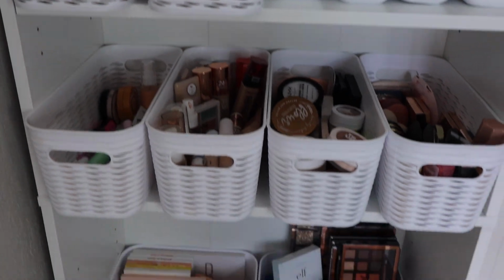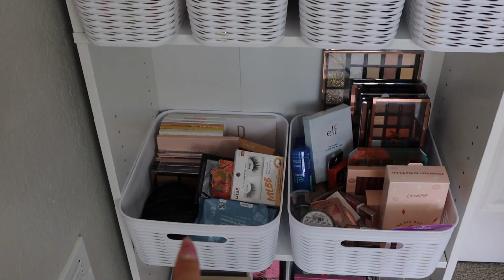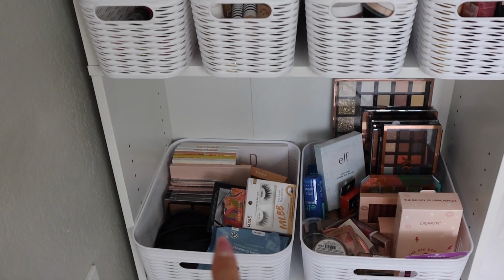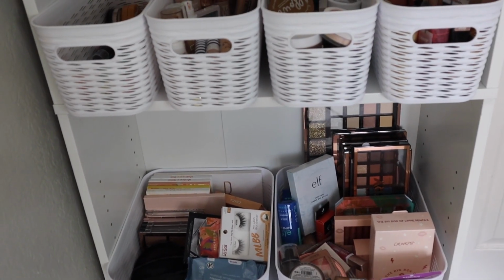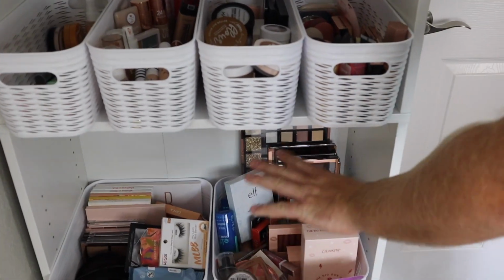All right. So those bottom two are palettes. This one on the left is going to be face palettes, like blush palettes, bronzer and contour palettes, and there's also some lashes in there if you wanted to venture into lashes. The one on the right, don't touch that. That's stuff that I need to film with, we're not going to use it today. Off limits.